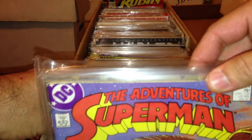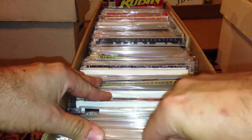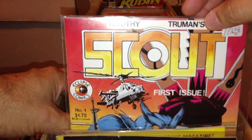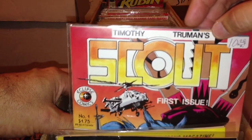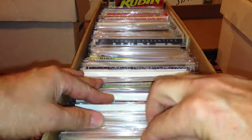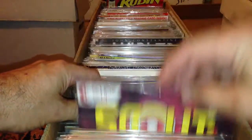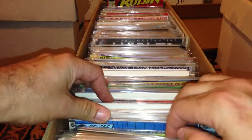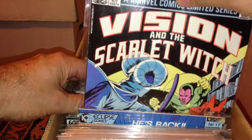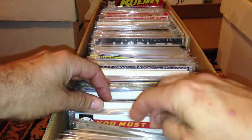I got these. Actually, I had tried selling these on eBay. It's Adventure Superman 424, a few around that issue. And he said he liked Eclipse, so here's a series from Eclipse. It's the Scout. There's a bunch of Scout comic books in here. I tried to not put any duplicates, so they should all be individual issues of everything. Although I did get these from different boxes, so it's possible I might have gotten some duplicates, but I try not to.